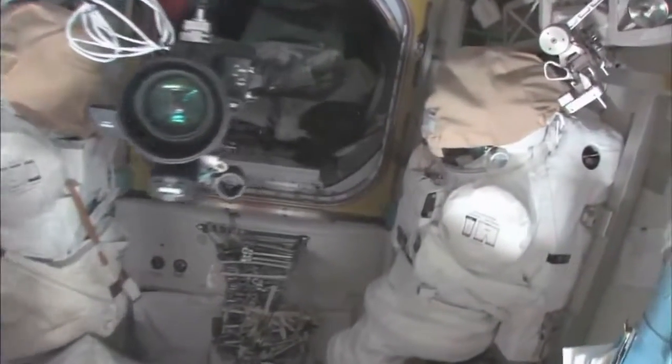As we go, the Quest airlock. This crew lock is a hatch that goes outside into space. So you can see that hatch right there. In the meantime, we're kind of storing EVA related things here.